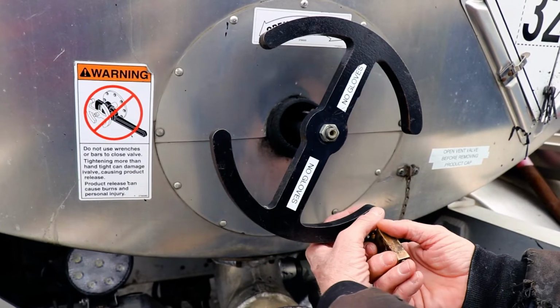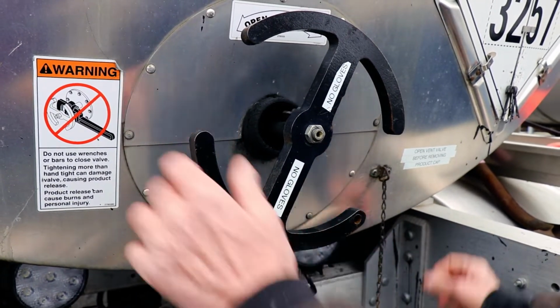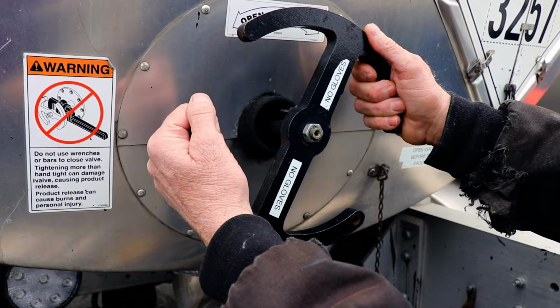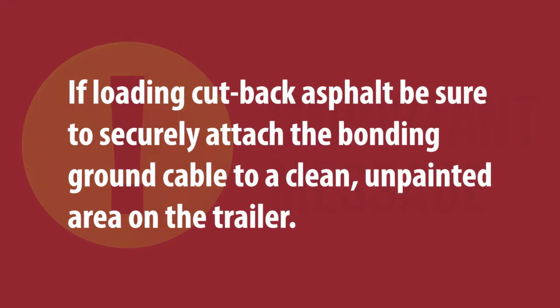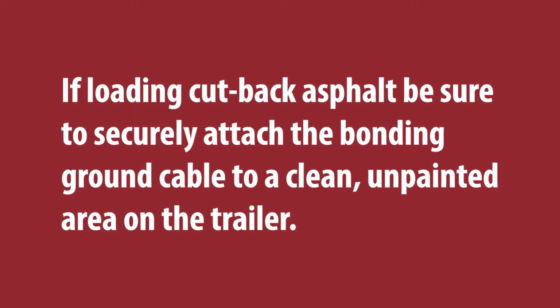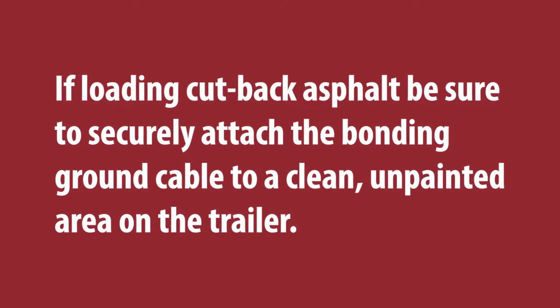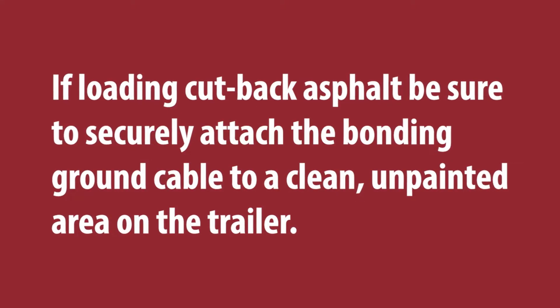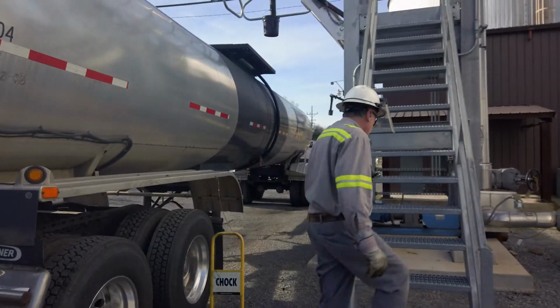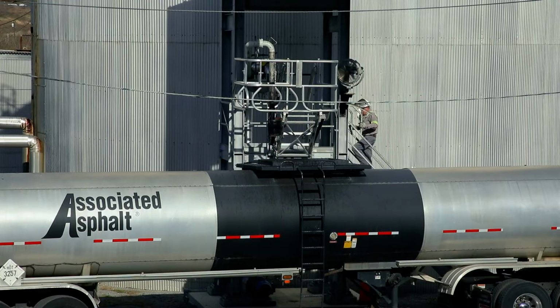Then walk to the rear of the trailer and verify the unload valve is closed, capped with no sign of seepage or leaks. If loading cut-back asphalt, be sure to securely attach the bonding ground cable to a clean, unpainted area on the trailer. This step is not necessary when loading any other asphalt or emulsion product. Using the steps and handrail, climb up to the loading platform and prepare to load.